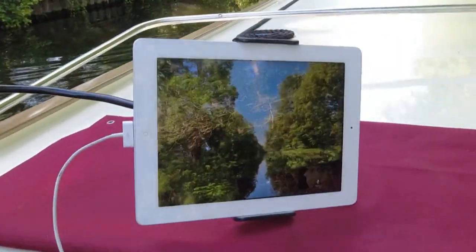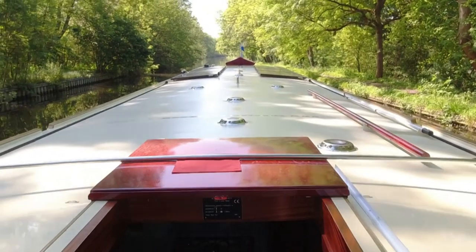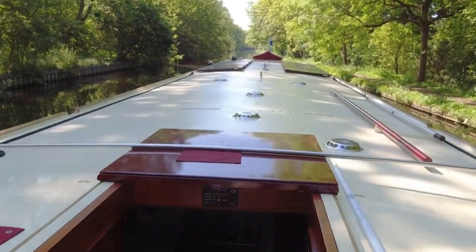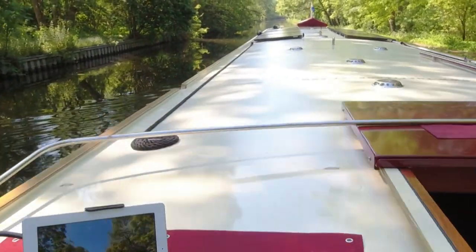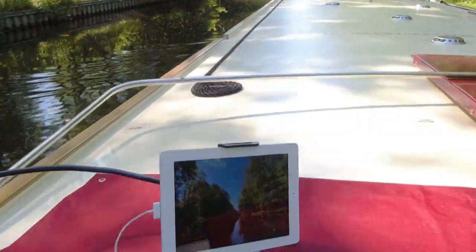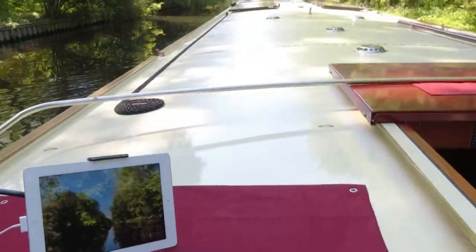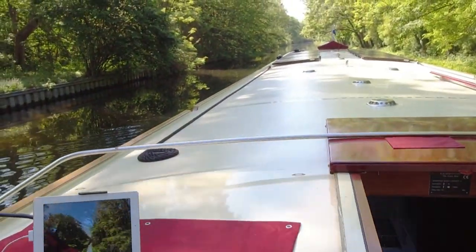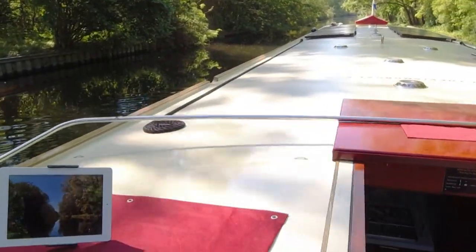And here we have the monitor, which is a very straightforward old iPhone as well, and they are FaceTiming each other on the port side, so when I approach locks, it becomes really useful. At this point, it's not really doing much, but you never know when, or bridges, when there are bridges, so very useful.